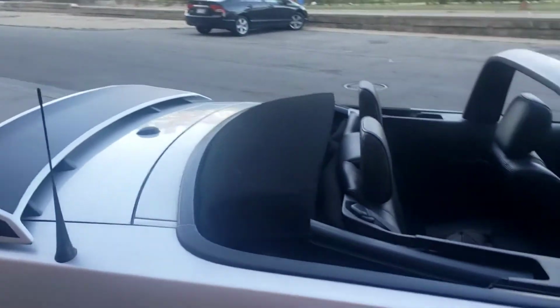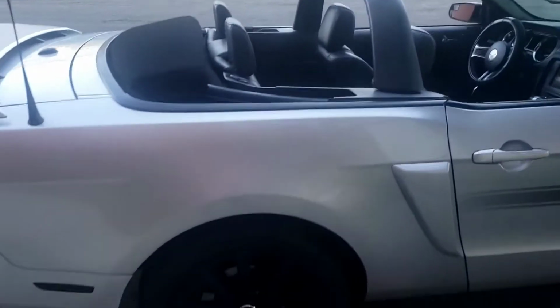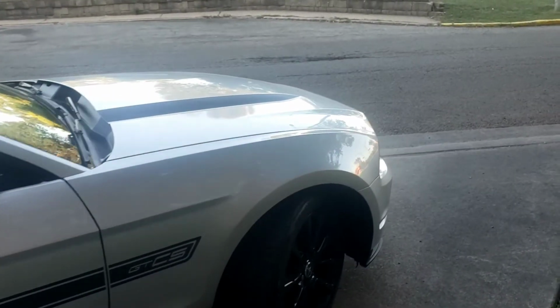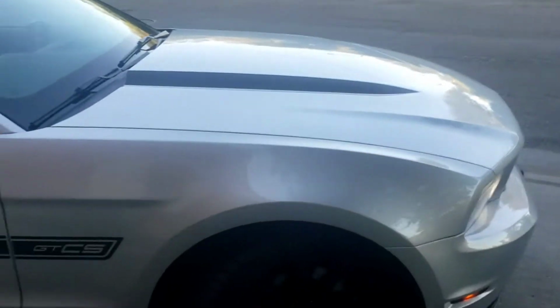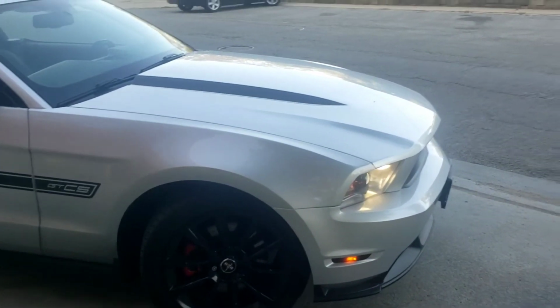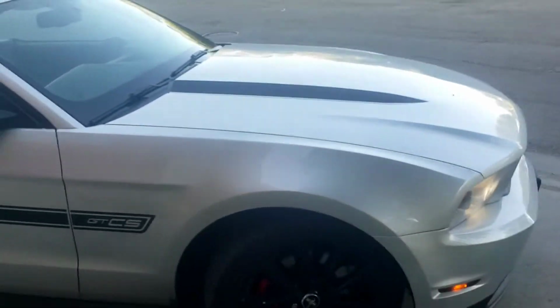So the car came with two-tone wheels. They were silver, and they also had like a brush to them as well. I got them powder coated all black, kind of blacked out some of the side markers and back markers.